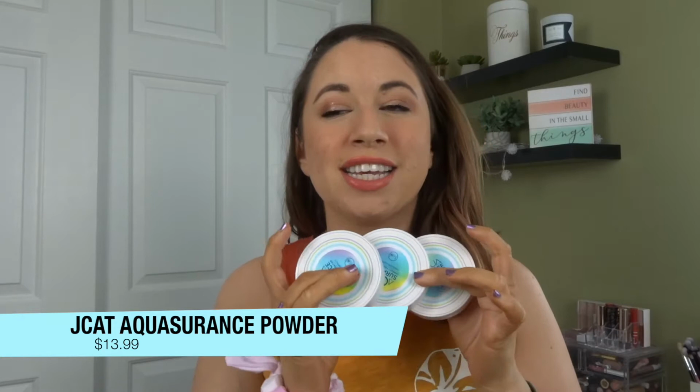This is the AQUASURANCE powder. I literally have 3 different shades because I love this powder so much. I don't like not having a powder shade that matches my foundation, because this is my powder, especially towards the second half of the day, when we would go out. Say I'd had my makeup on since this morning and I wanted to do a quick touch up, and I felt like there were places on my skin where the foundation was patching up or starting to wear off.